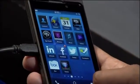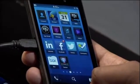Actually, Vivek has one thumb in his pocket. He's doing this with one hand, with one thumb only, actually. Think about you running through an airport, right? You need to take action. It's that simple to get to this BlackBerry Hub where everything comes together that matters to you, right? Really, really exciting.